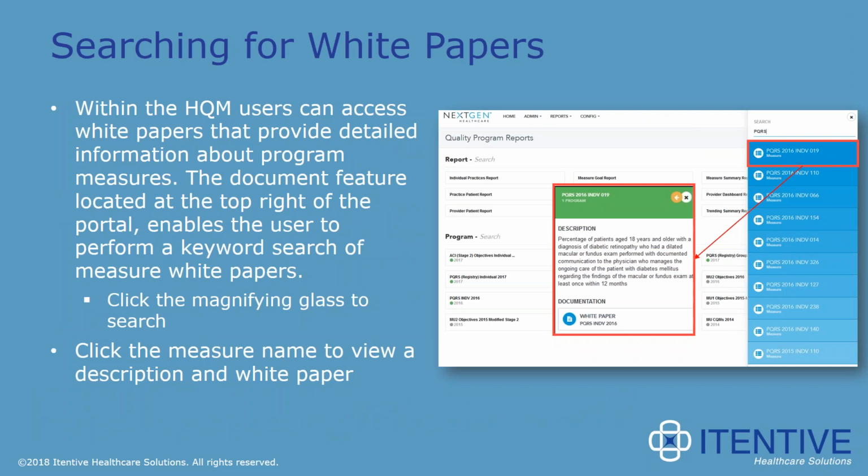Lastly, not only on the home page, but on every page of the HQM tool, in the top right-hand corner, there's a magnifying glass icon. This allows users to search for measure white papers. It's going to provide detailed information about program measures, all while staying within the HQM tool. Incorporating these white papers into the HQM eliminates the need for the user to open a separate browser and log into the Success community.